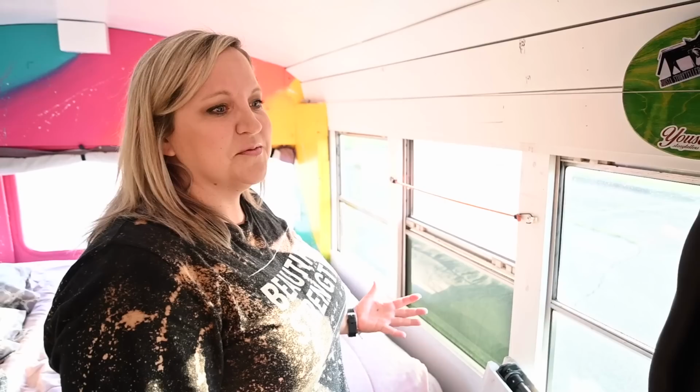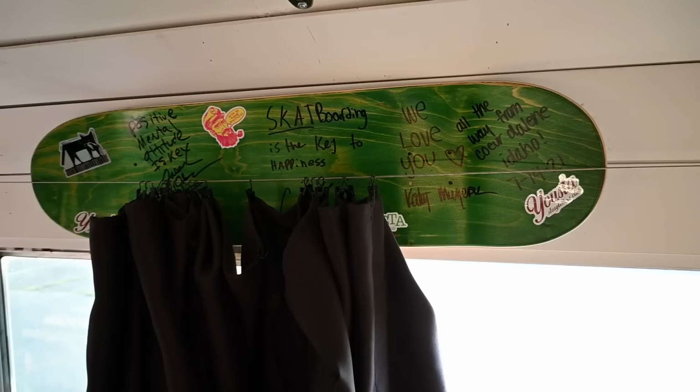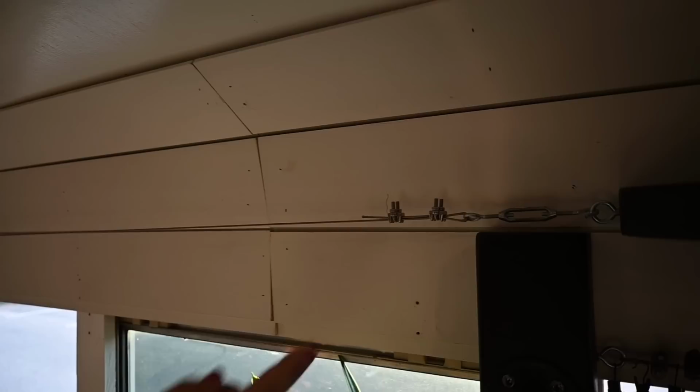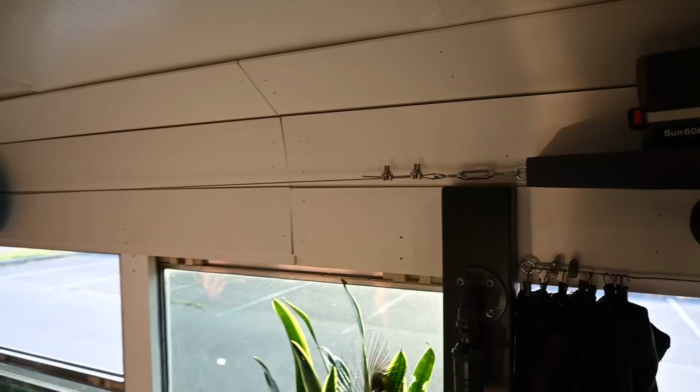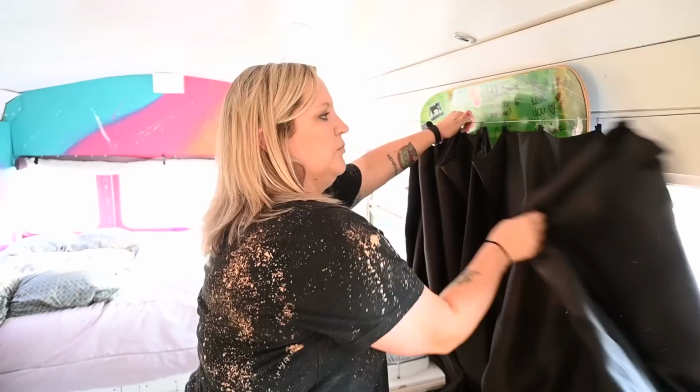So this is a thing, I think they're called pulleys, it's just a wire and a pulley system, and at the end over here you can see how they're tightened. Especially being in the bus, they're probably about to be tightened again because they loosen up a lot. That way I just flipped the curtains sideways and put little hooks on them. Now when I'm ready to go to bed or if I need to take a shower or whatever, I just pull them on over and pull them all back.